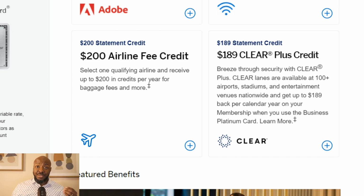And now, when it comes to the travel portion, either one of these two can get you back over that $700. We see here there's a $200 airline fee credit. And with that, you basically select the airline that you want to use at the beginning of the year, and then you have to stick with that airline. Like if it's Delta, United, whoever it is, you have to stick with them for the entire year, but you get a $200 credit for that. Also, they basically cover the cost of your Clear for $189, and you can get a credit for that and have that paid for every year.